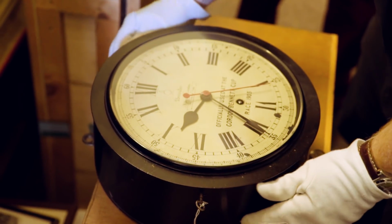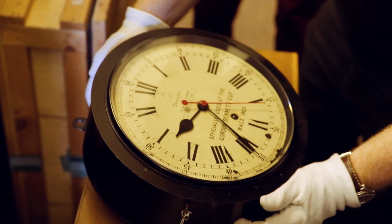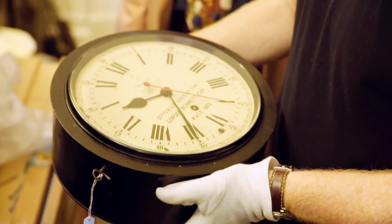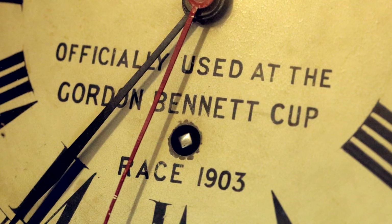This is one thing that caught your eye. Can I lift this up? Yes, you can. It's quite heavy. What kind of clock is this? Is it a pretty standard one? It's pretty standard, what's called an English dial clock. It's made by a very famous company, Smith & Sons of the Strand. Inscribed there, it's officially used at the Bennett Cup race of 1903.